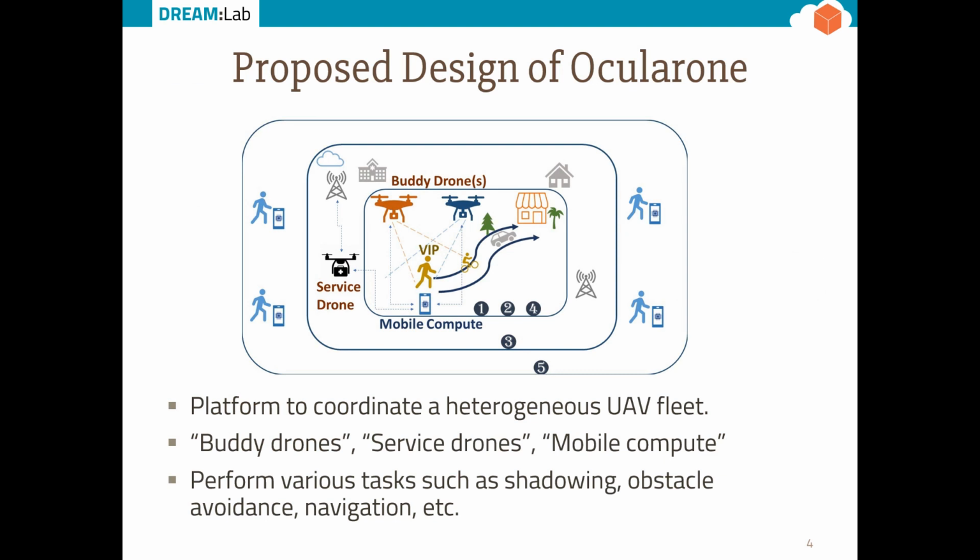Ocularone is a platform for managing and coordinating a heterogeneous UAV fleet consisting of buddy drones, service drones, and mobile compute device. In our prototype, we have used Ryze Tello as buddy drones and Jetson Nano as mobile compute device. We plan to use DJI Mavic Mini as service drones because of the available advanced sensors.